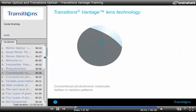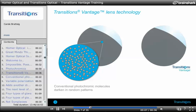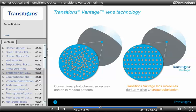In conventional photochromic lenses, the molecules darken in random patterns, creating an even tint. Transitions Vantage lenses use technology that is different than photochromics and polarization as you know them today. The photochromic dyes in Transitions Vantage lenses not only darken, they also align to create polarization. This technology does not use a polarized film, and while the photochromic molecules still change shape when exposed to UV light, they also change alignment.